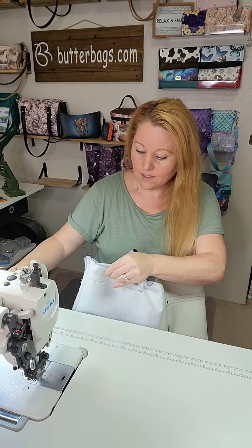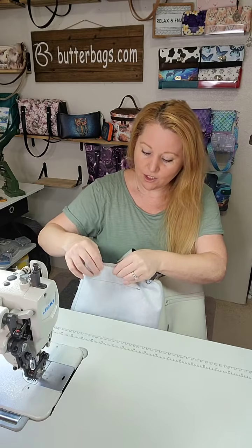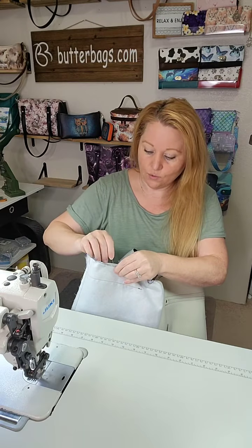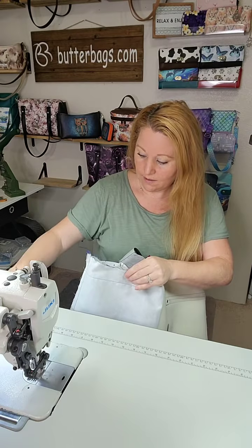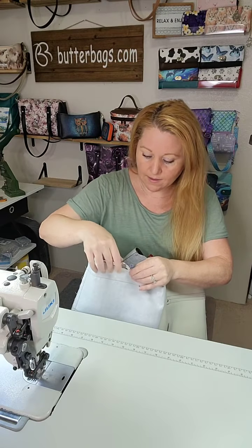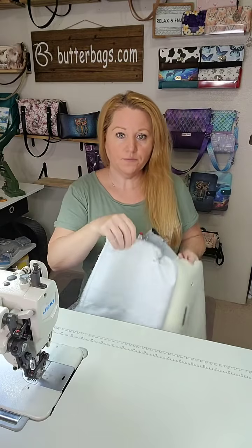Now, I will do this by prefacing: you should not sew over pins, period. I think that's the rule. You should absolutely not do it on an industrial machine. They break, they bend. I do it because I have more pins.